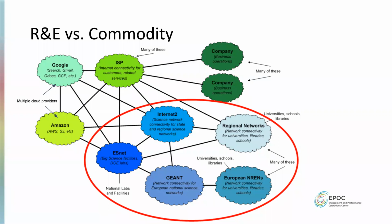And so when we're talking about R&E versus commodity networks, okay, so you look at this slide, right? This is a simplified cartoon, and it's cartoonish enough to be hilarious in its simplicity, right? I mean, obviously there's more cloud providers than Google and Amazon, right? There are tons and tons and tons of ISPs. There are many millions of business enterprises connected to ISPs, right? So if you want a picture of how big the internet actually is, go to CAIDA and get some of their maps, and you can lose yourself for hours chewing through their maps.